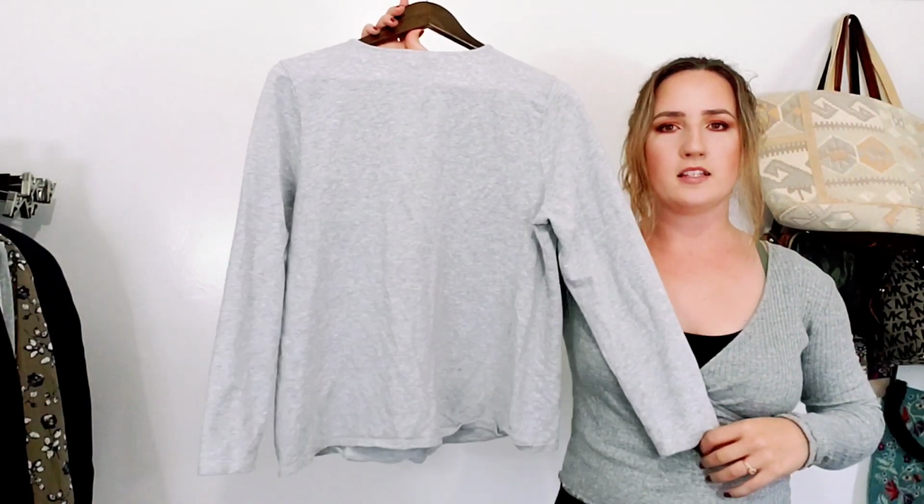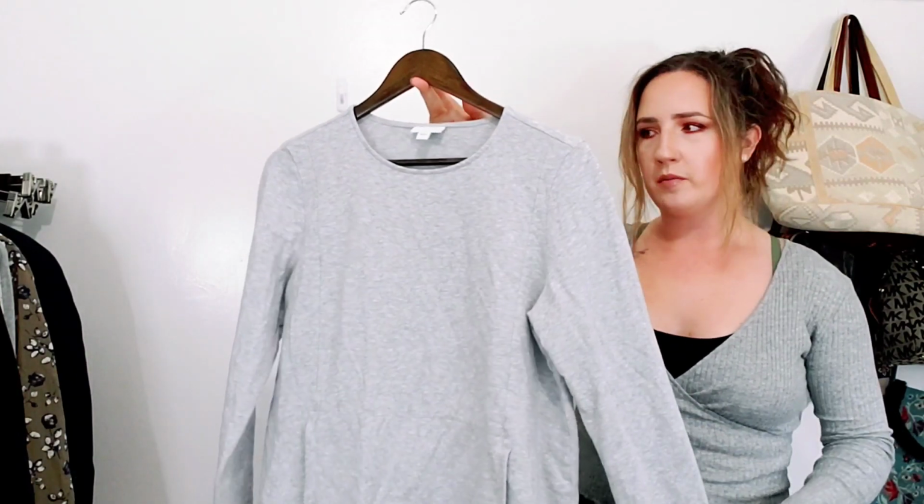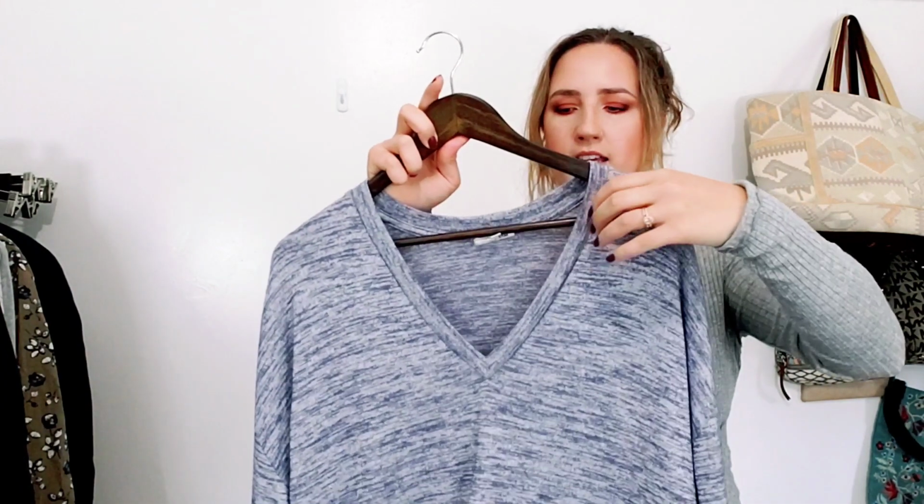Plain on the back. And this is just a Pima cotton top. Like I said, a bread and butter piece for me, but I did want to show you that Pure Jill line in case you have not seen it. This next piece is by Wilfred Free.